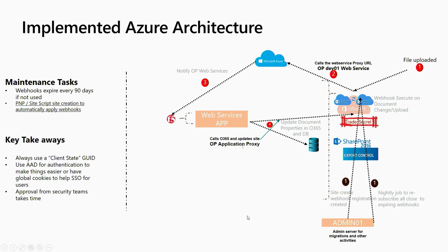So here is the final architecture one last time. I do want to spend a few minutes talking about the maintenance tools, the tasks that we have to do, which are this admin 01 box way down here at the bottom. And what are some of the things that you're going to need to do to ensure that the plumbing is going to make it all the way around that loop?